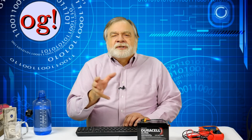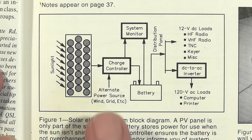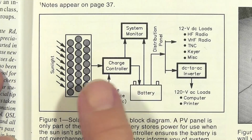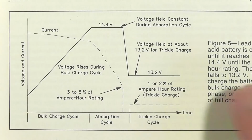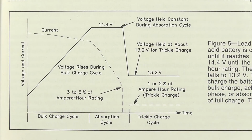Okay, so what else is required in your photovoltaic system? Let's look at this diagram from my 1996 article. We see that there's a charge controller between the panels and the battery. This allows the panels to properly charge the batteries, but not too much. The best solar charge controllers have a so-called three-stage charger, which covers the standard bulk charge, absorption, and trickle charging. The latest controllers do this.